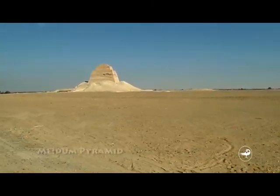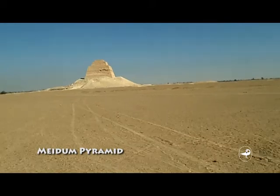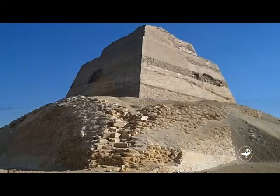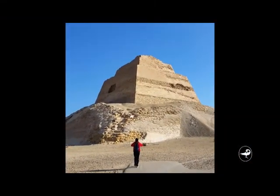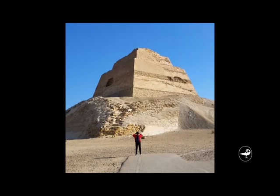Our journey takes us to Maidum, some 43 miles away from the delta, to the first complete pyramid complex after Imhotep's step pyramid at Saqqara. Egypt's greatest builder of pyramids, Senefru, constructed what seems like three towers rising out of debris today. The Maidum Pyramid.